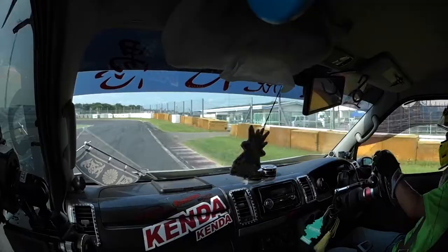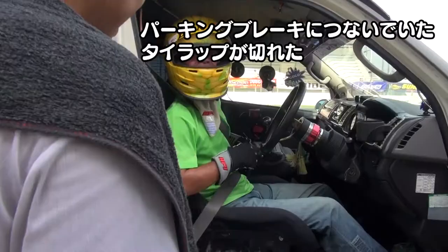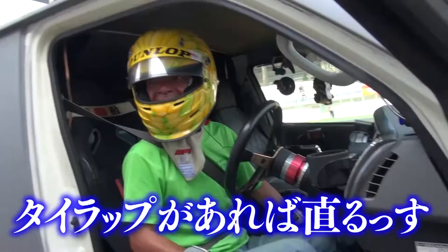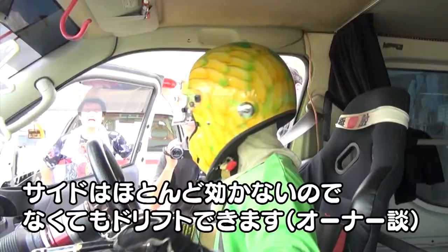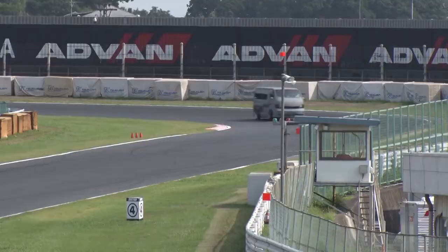Is it effective on the e-brake? Oh, break it! The e-brake terminated. It makes me nervous. The zip tie connected to the e-brake got cut off. I was a little impatient. I would fix it if I had a zip tie. I am worried about the zip tie. Then go without it. I should go without it. Okay. The owner says e-brake doesn't work much, so it's no problem. Well then, without a zip tie.